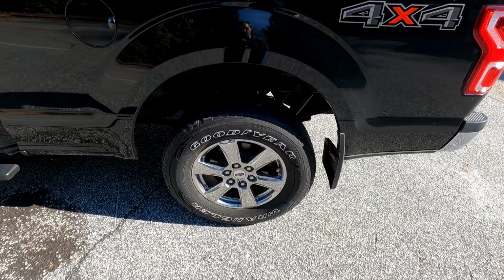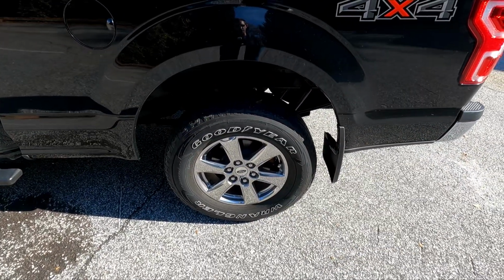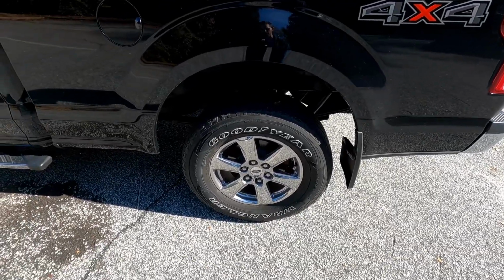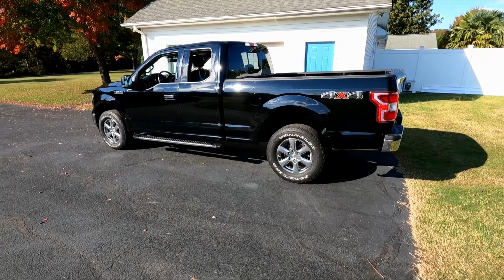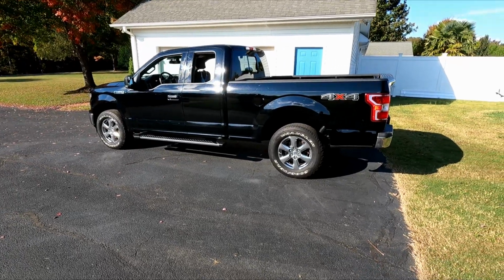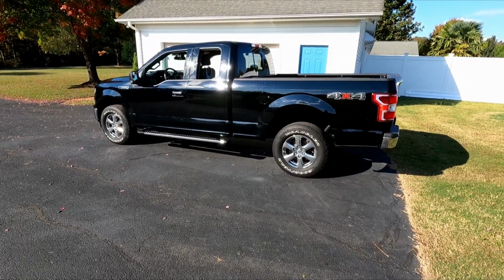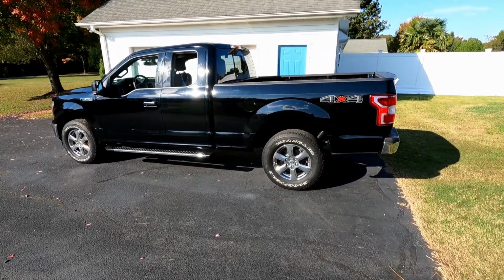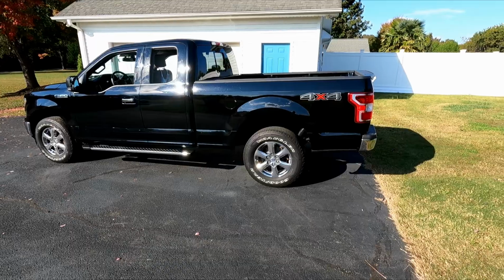So that's where the weight distributing hitch comes in, because that actually will lift the back of the truck and put more weight to the front. That's the biggest issue with this truck, and that's the main reason it's going to go away as soon as I find another 4th or 5th generation Ram to replace it.